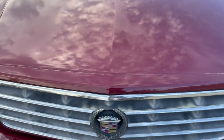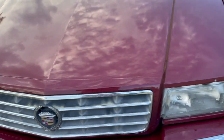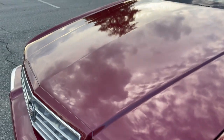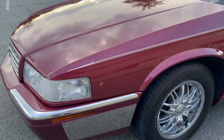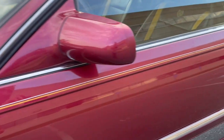Grill's in really nice condition, but does have a little bit of haze right there. Really nice condition. Hood is very nice, nice and shiny. Now it does have, if you look, it's kind of tough to show you guys, a little bit of haze right there. As you can see, just a little bit of haze right there and the mark right there.